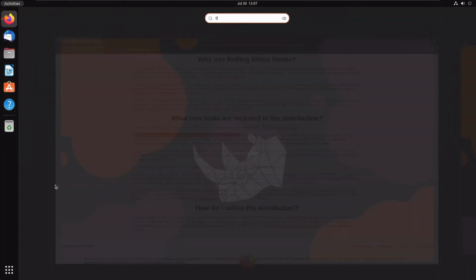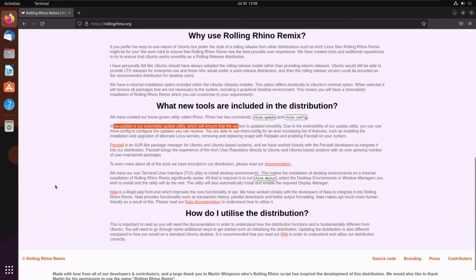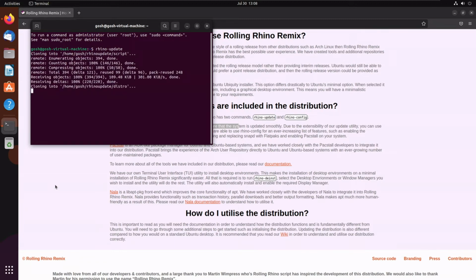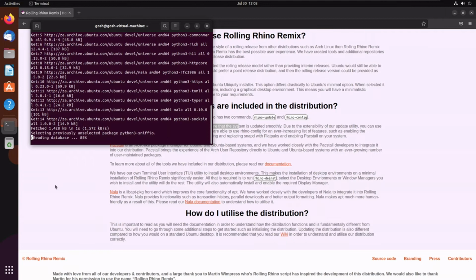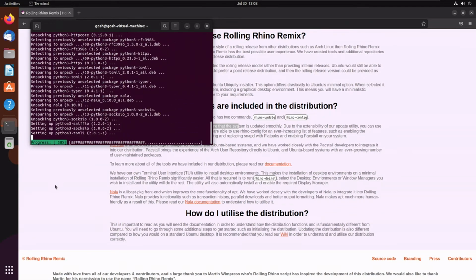So let's get a terminal out here. Am I supposed to do sudo or not do sudo in front of it? Let's see. So if I go rhino-update, what happens? Okay, so it's going to clone a script. Okay, at least it prompts for a password. That's good. And it's doing something. Okay, so you can see it's definitely doing updates.